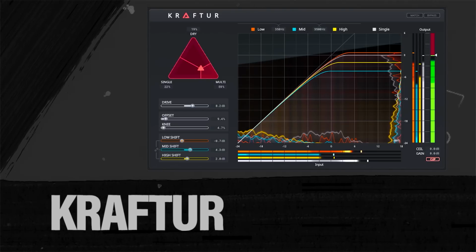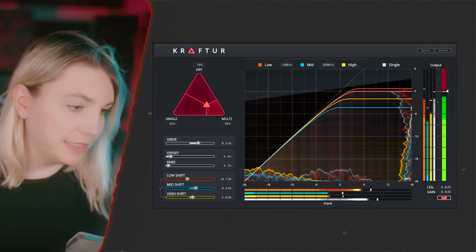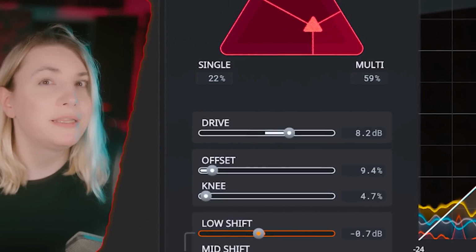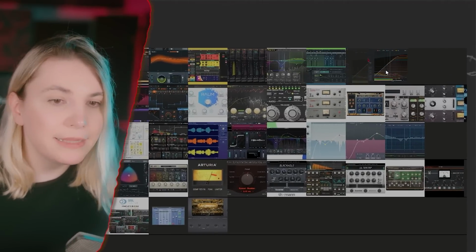Saturn, $100. Not the cheapest one, not the expensive one either, but this is, I think, the best clipper out there. Straight ahead. Amazing user interface. The idea behind splitting the different bands and clipping differently, I think is really smart. Sounds extremely good. It's also kind of saturation at the same time, clipper saturation stuff. $100. I'm being a little bit unfair, but because I'm using it so much lately, I'm going to give it an S tier.